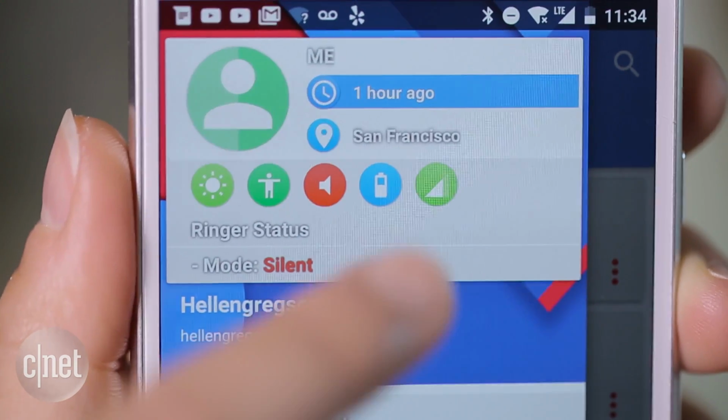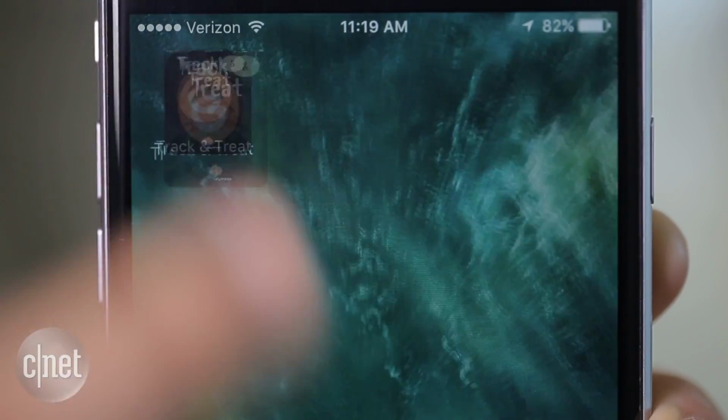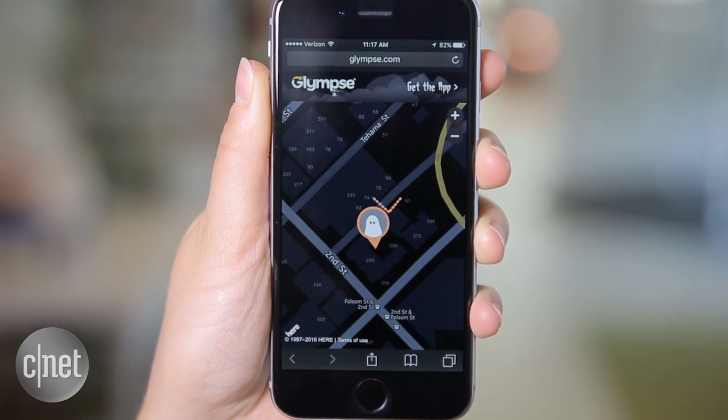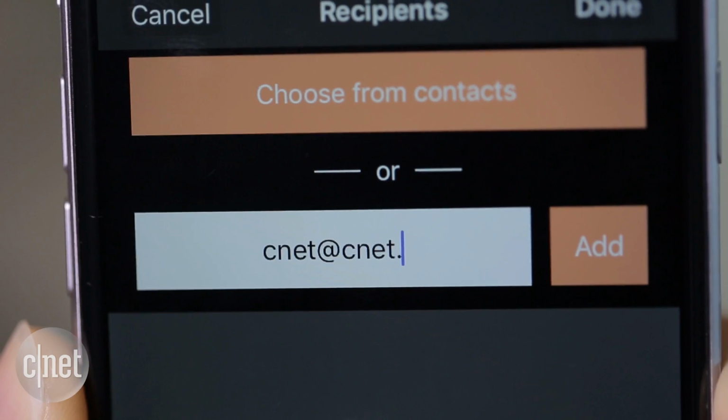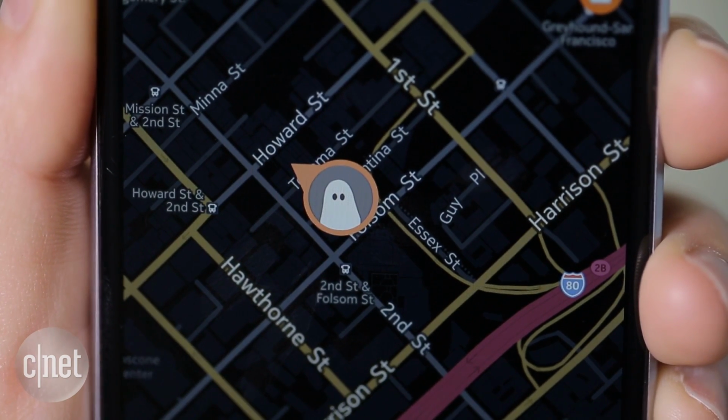You can also track the battery life and the ringer status of your child's phone. Track and Treat by Glimpse is a Halloween-themed app that lets you see where your kids are in real time. Install it on your child's phone, enter your email address or number in the app, then it sends you a map with their current location.